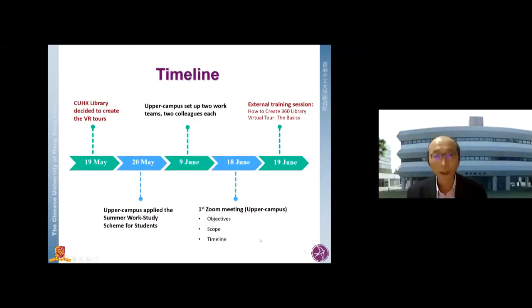Right now, here is the timeline of our project. You can see the red highlight is the main project together with the university library, the main library, as well as the branch libraries, while the black highlight is the timeline for upper campus. As you can see, we started our project on May 19, and then we decided to create the VR tours. By that time, it was still the first wave of COVID-19 in Hong Kong, and we decided that we should move forward to create the VR tours to prepare for the upcoming semester in September.